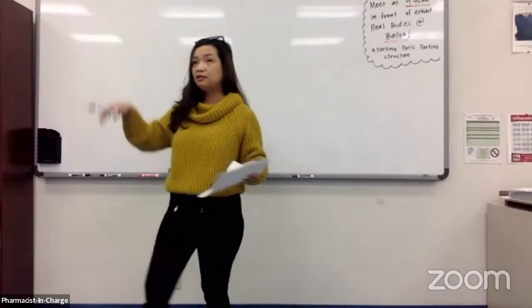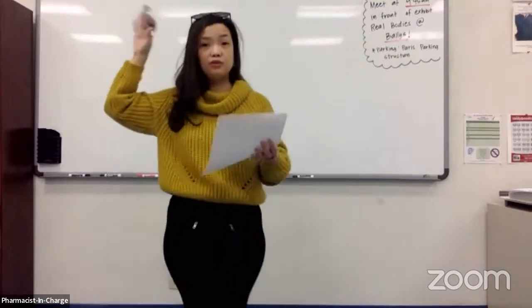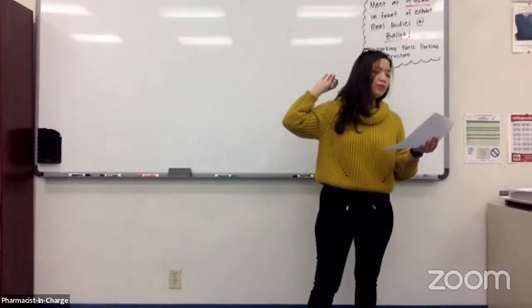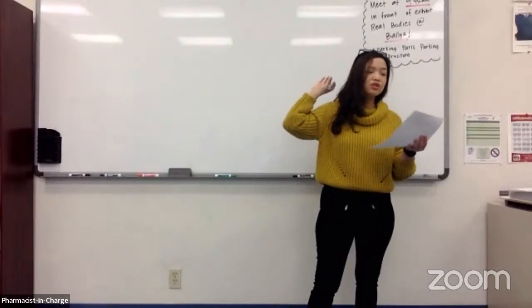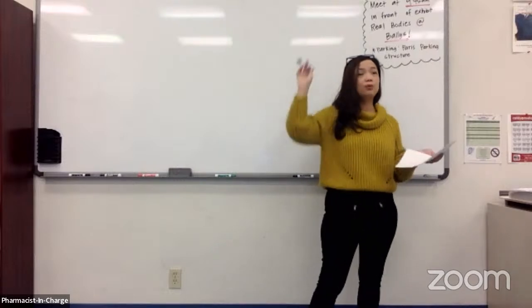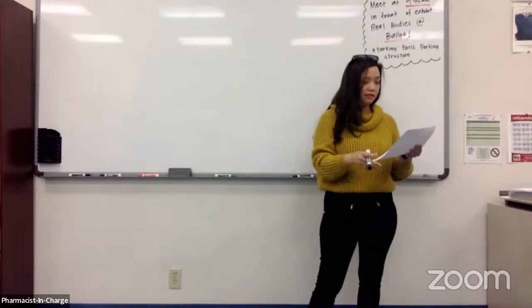Who got this one? I want to see hands, because I want to see who's not getting it. How many milliliters of Keflex should be administered per dose? The answer should be 0.18 ml. Who got 0.18 ml? Be mindful, put the 0 in 0.18.